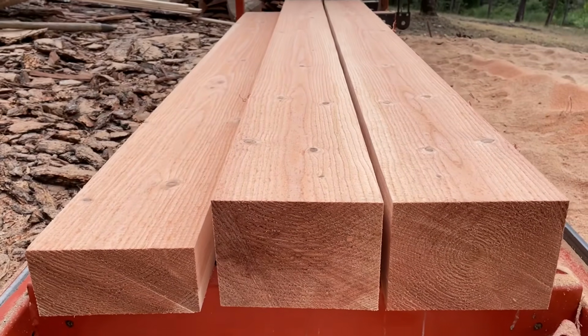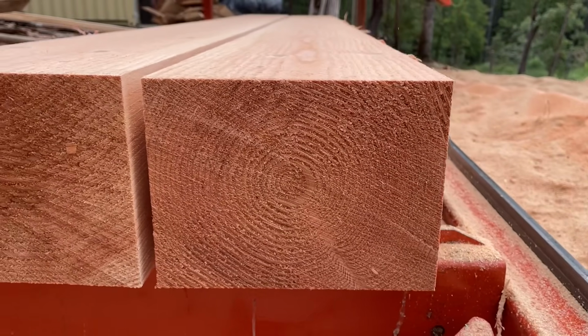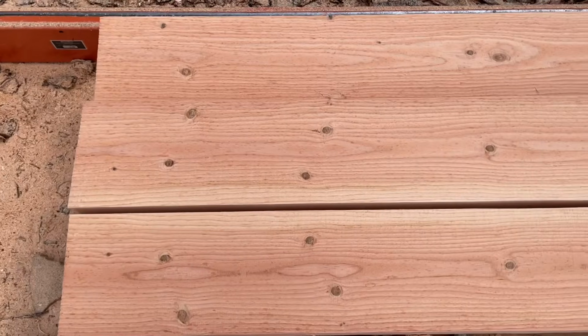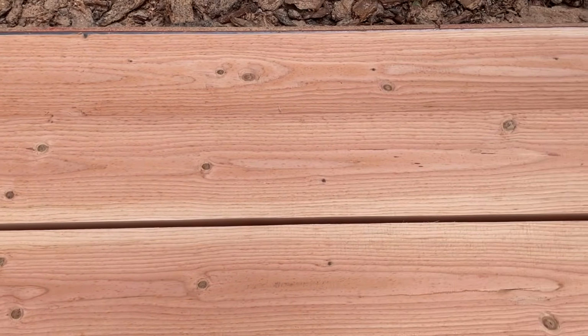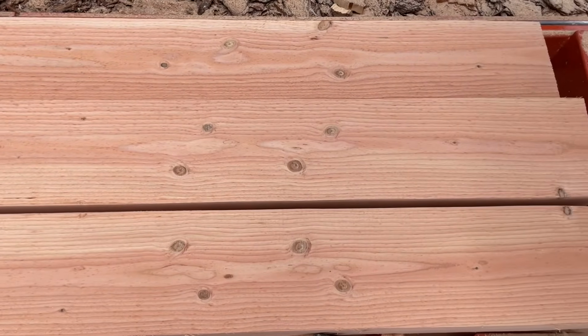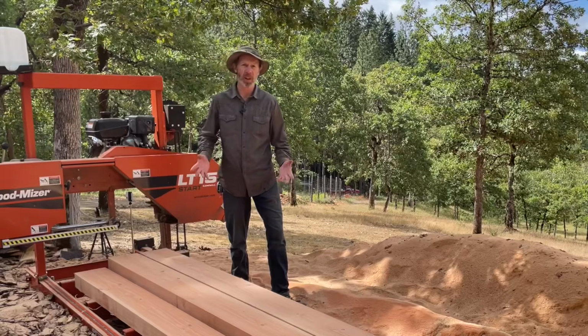Two really nice 6x8s and a 4x8. One heart center, the other free of heart. Small knots, high grade material. These almost make me want to do some timber framing. And we're not even done with this log.